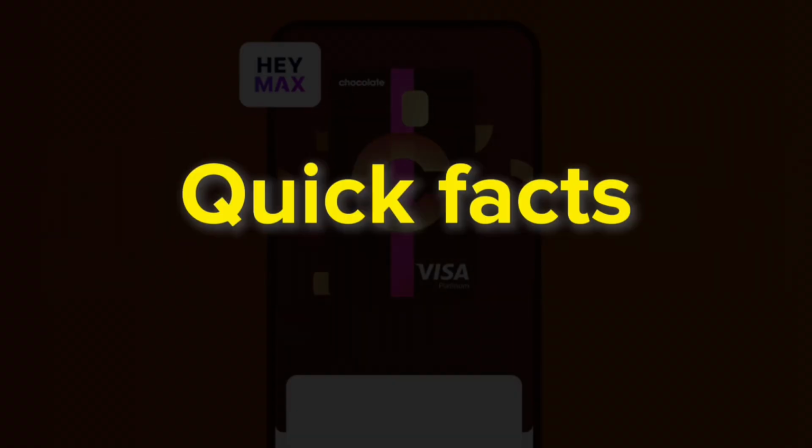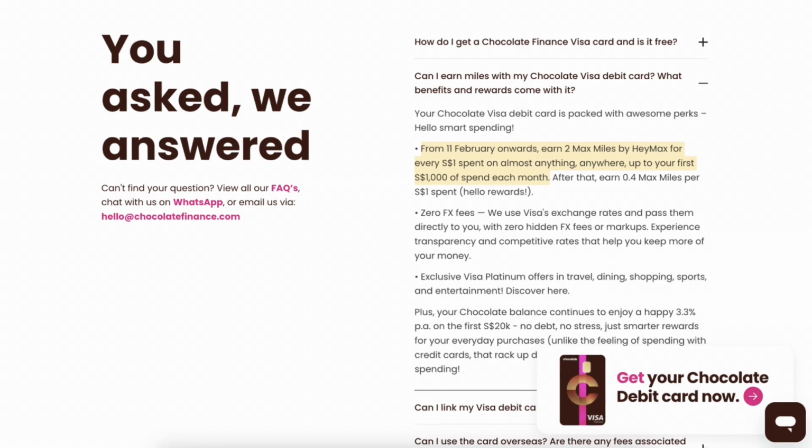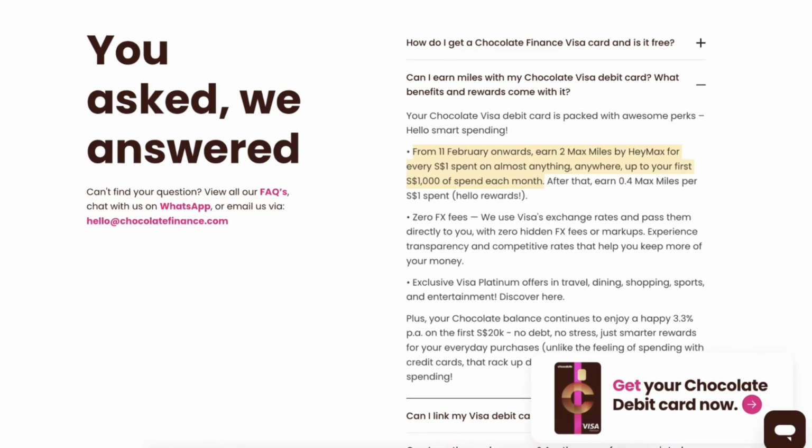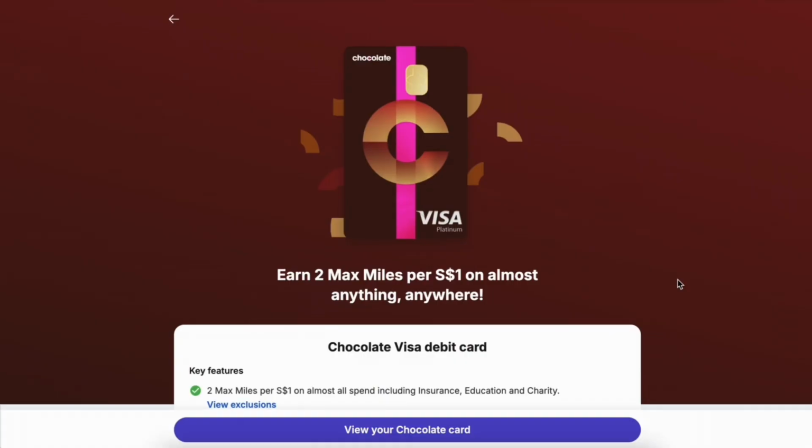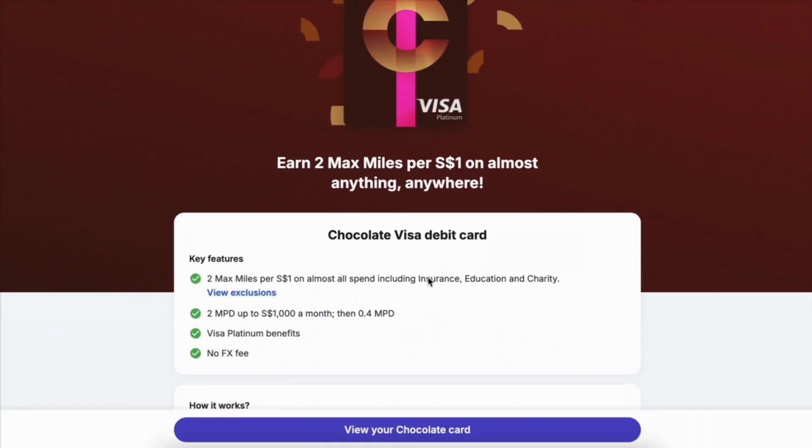So some quick facts about this new Chocolate card. Firstly, it gives you 2 Max Miles per dollar on the first $1,000 eligible spend. And when we talk about eligible spend, it's not just a few specialized spends, because it is a very wide range. It even includes common exclusions from other banks or FIs like insurance, charity donations, educational institutes, government, or even AXS. All these will earn 2 Max Miles per dollar. But note that it is only eligible for the first $1,000 spent in a calendar month, and it resets on the first calendar day.